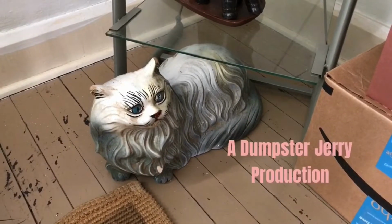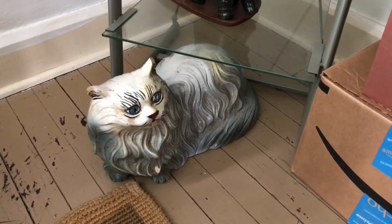Sit, Meow Mix, sit. Meow. That's a good pussy.